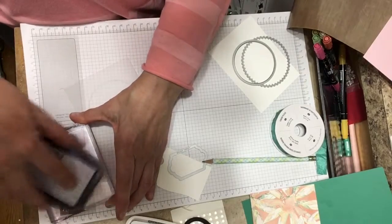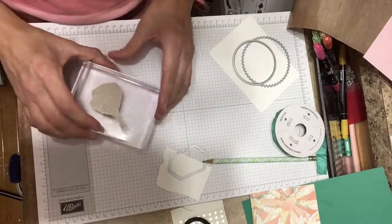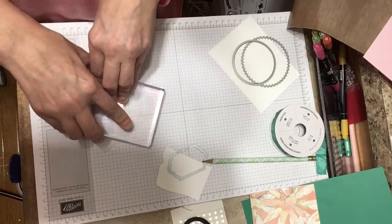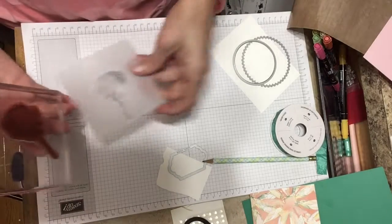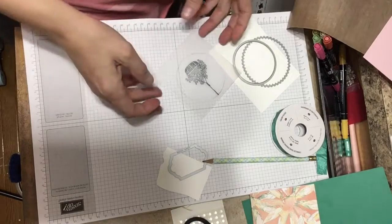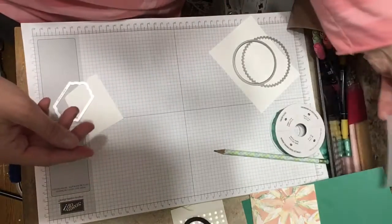So I'm using Memento ink, although we are not going to color on the inky side. And it's very important that you do not color on the inked side, because your markers, whether you're using the alcohol or whether you're using the Stampin' Write, they will smear on that vellum. So you don't want to do it.